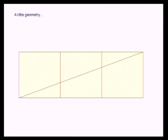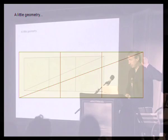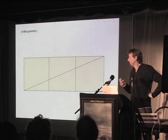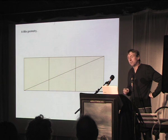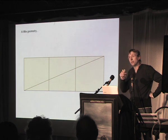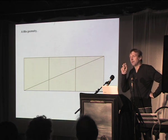Now, just a little geometry. What I'd just like to say here is I'll be saying some things about geometry which, in fact, I don't think people know about. And what I'd like to say is that these geometrical ideas are not ideas that I knew about and then adapted to the megalithic sites. They're in fact ideas that I've discovered from studying the megalithic sites. So I've learnt this from the megalithic sites.